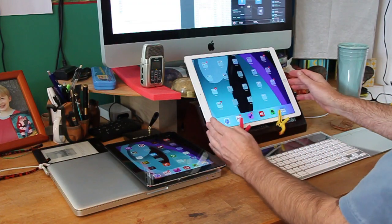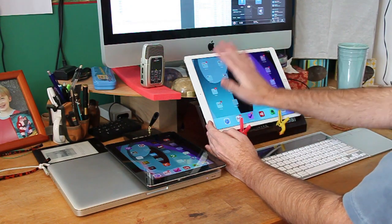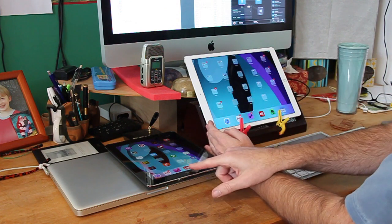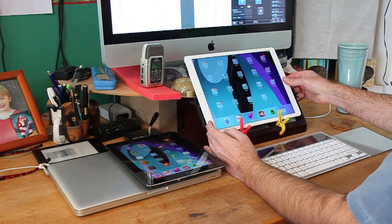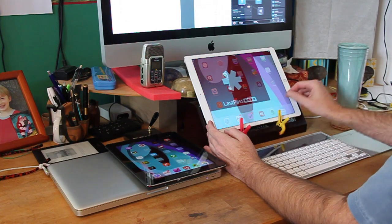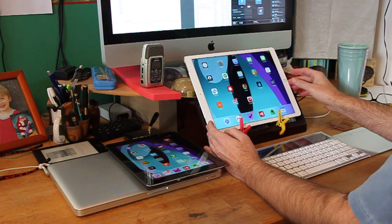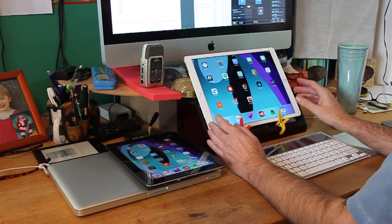First off, let's talk about the hardware. It's a beautiful device. The screen is gorgeous. It's very responsive. If you are upgrading from an older iOS device like I am, you can use your fingerprint with LastPass, I can use Touch ID to get into things, to get into the device. That's all very nice. They did make some trade-offs.